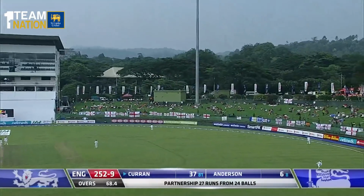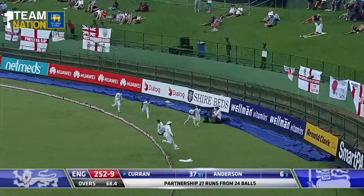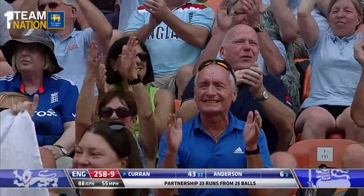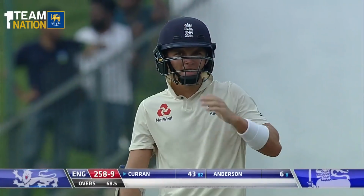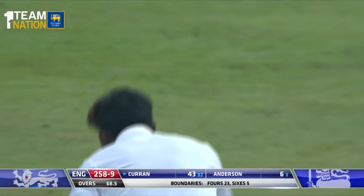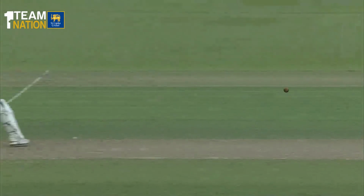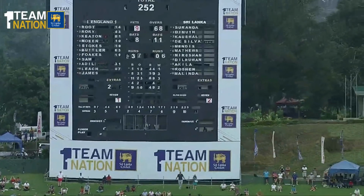Goes over the top. How far has that gone? Believe it or not, it's another 6. This time over extra cover. He's hitting 6s for fun. He's hit straight. That's understandable. But look at this shot. Goes over extra cover.